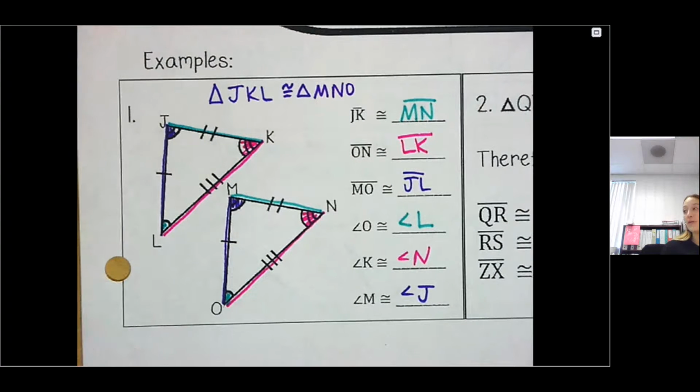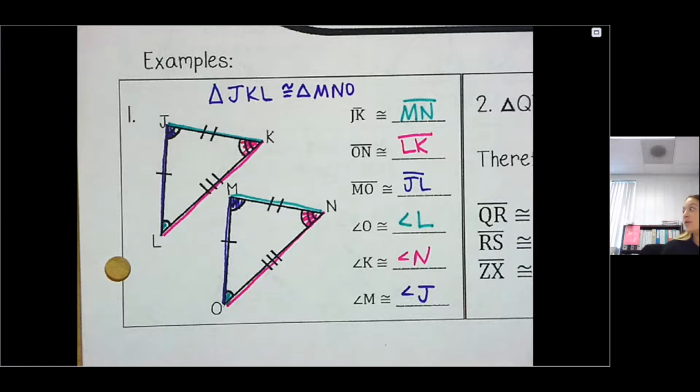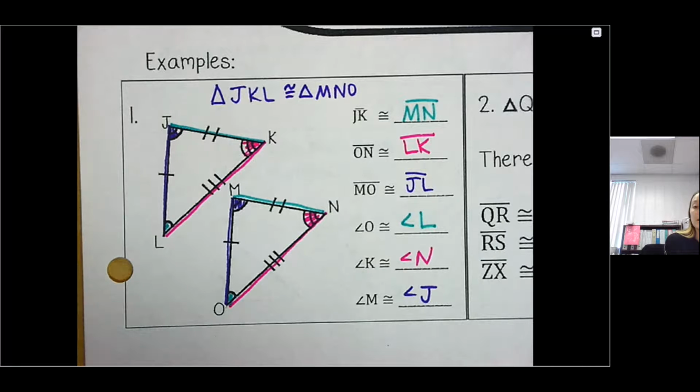That is not the only way you could write it. You could write it differently. I could say triangle LJK, but then I have to match it over here with OMN. Right, so it doesn't matter how you decide to name it as long as they match up in both triangles, in both sentences.